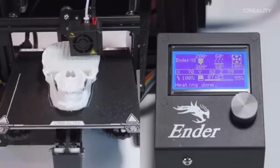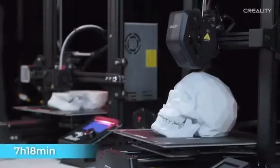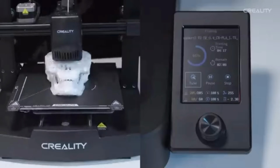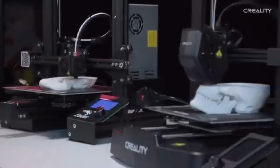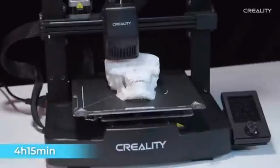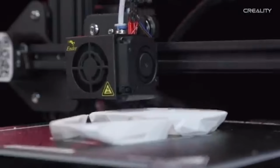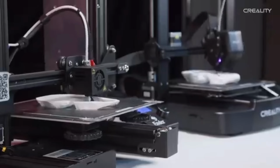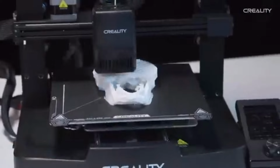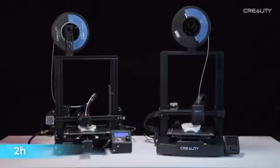The direct drive extruder provides improved filament management and a wider variety of material compatibility. This improvement allows for more precise and reliable extrusion, especially when dealing with flexible filaments. The TMC2208 silent stepper motors provide a tranquil printing environment. These drivers greatly minimize noise during operation, making the Ender 3 V3 SE a good choice for home and office environments.